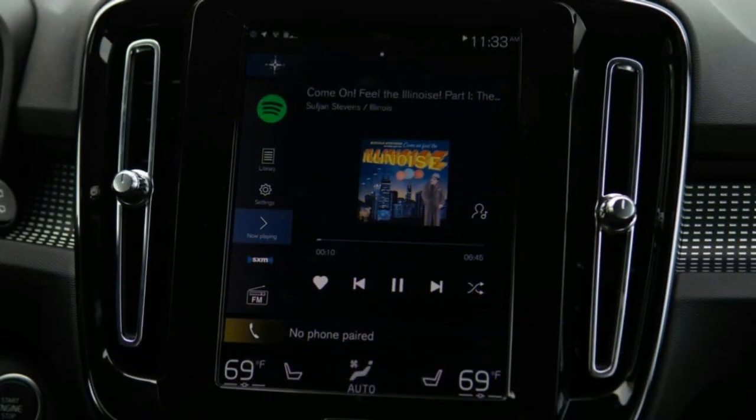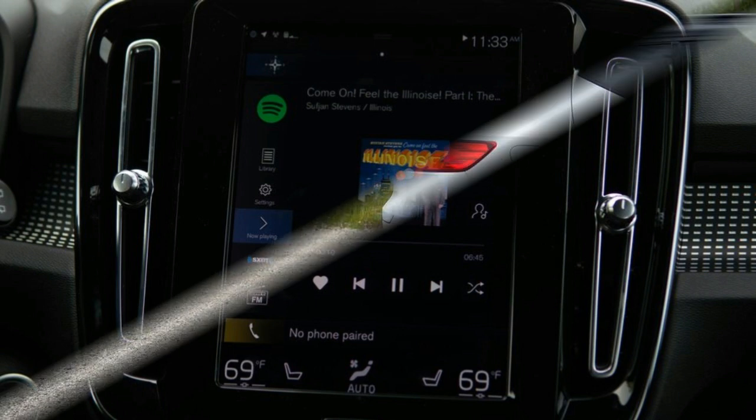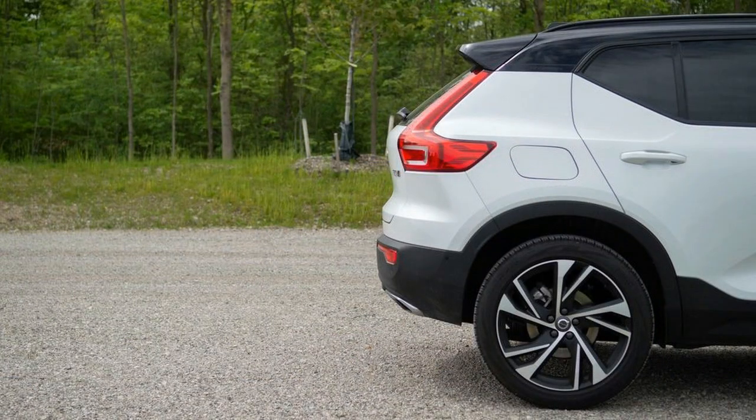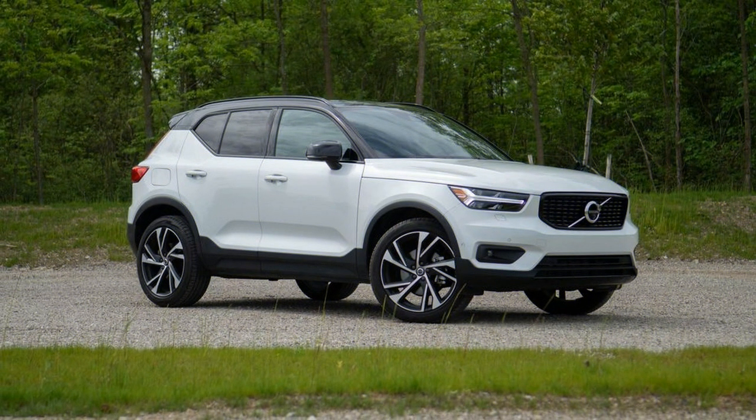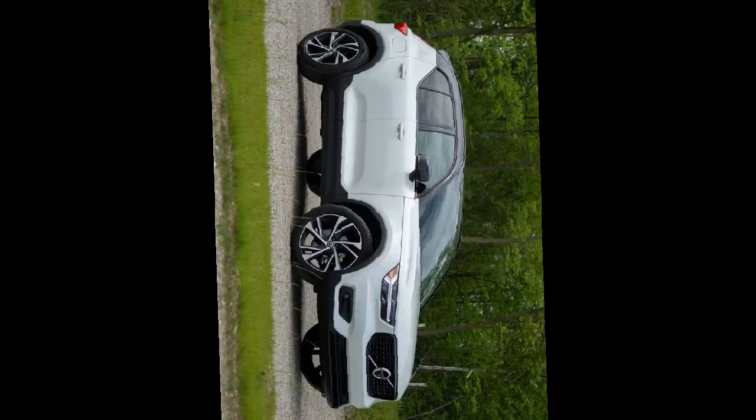The main acrid spot of capacity originates from the storage compartment, which at 20.7 cubic feet is behind contenders like the Audi Q3 and BMW X1, yet it's in front of the imminent 2021 Mercedes-Benz GLA class.